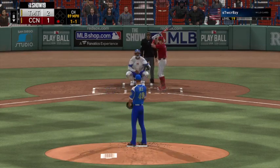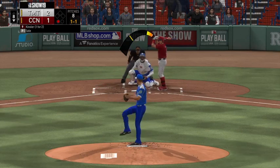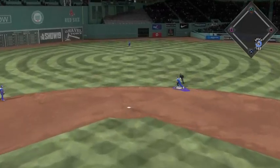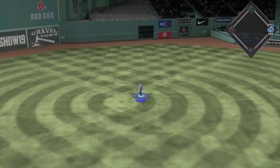Here's one that misses high. It's 1-1. 1 out, nobody on. Grounded back up the middle and into center field as he's aboard with a 1-out single.